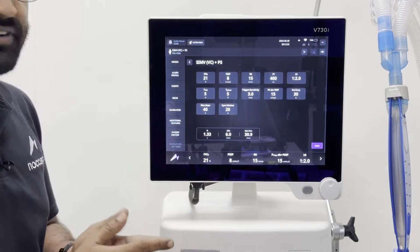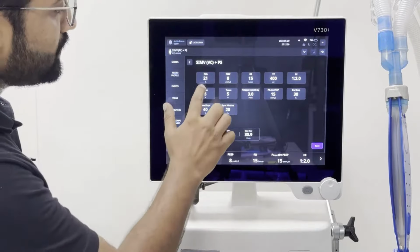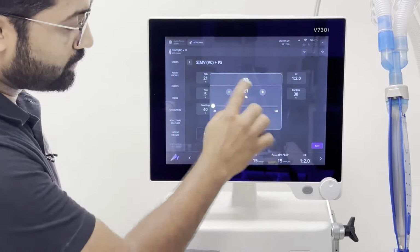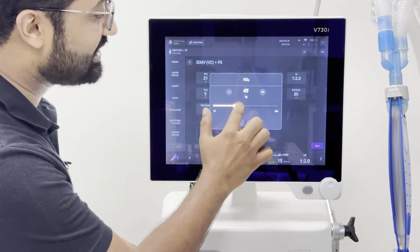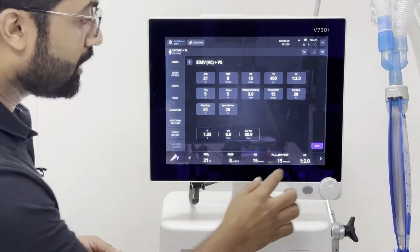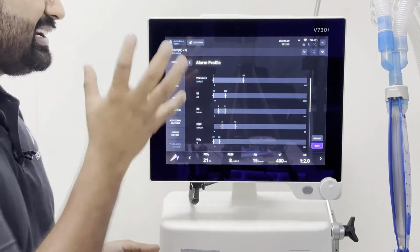For example, if we select any of the modes here, you go to the settings menu and it is extremely user-friendly to operate this particular machine. The only thing you have to do is change the settings. Once you click any of the values, you get this particular pop-up window where you can slide the bar to adjust the settings, and also you can use the plus and minus to accurately set the particular setting.